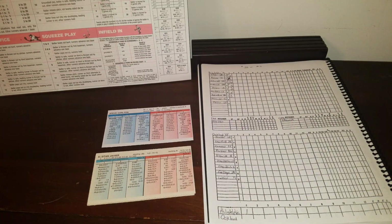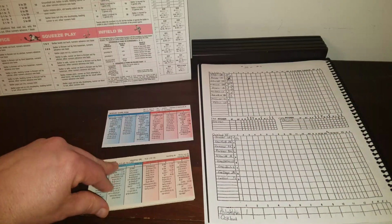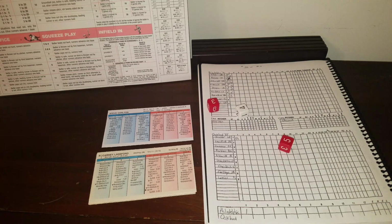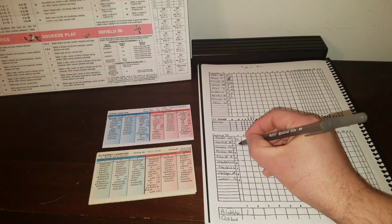So here's Javier to lead it off against Carlton. 1-6 against a lefty. He's going to ground to Schmidt, and there's 1 away. So Javier is retired for Carney Lansford, third baseman. 4-8 off of Carlton is a 1-out walk. So Carney Lansford draws the walk, and he's an A stealer.